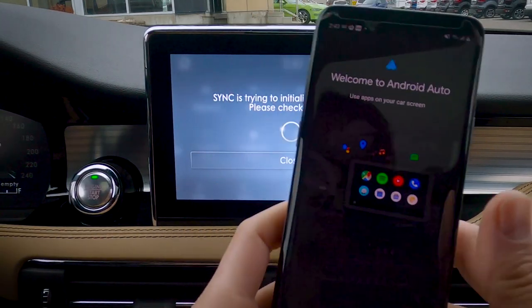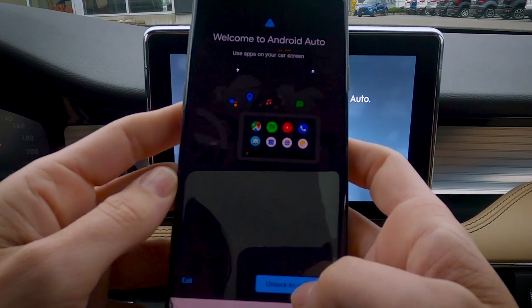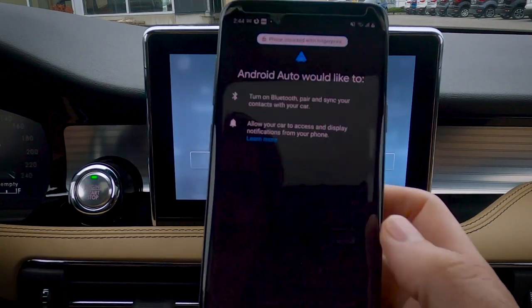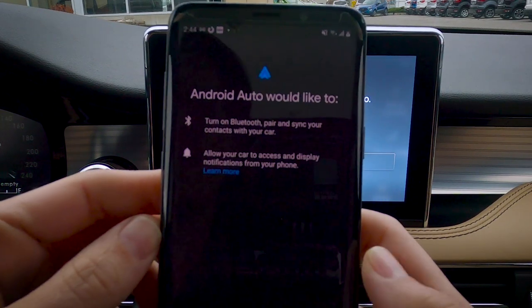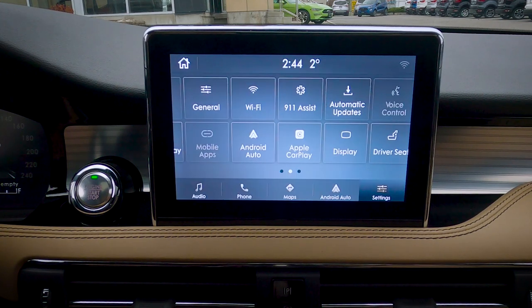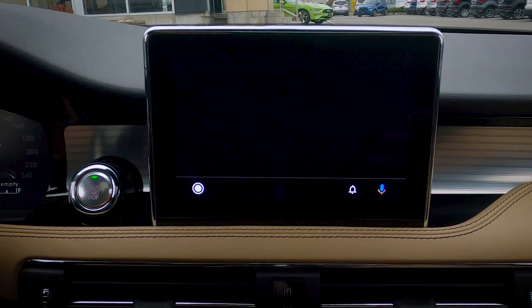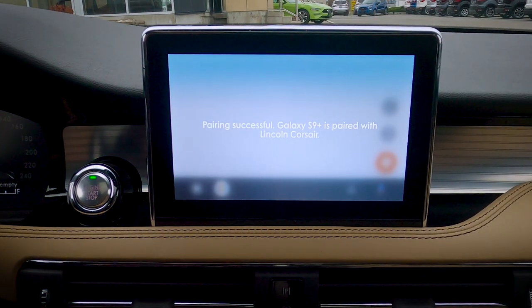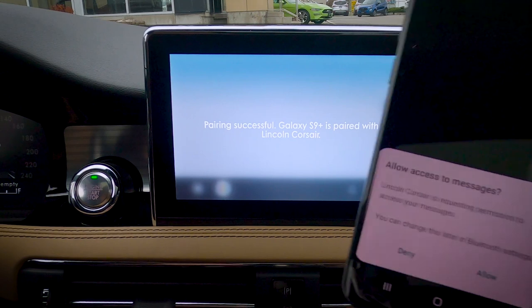So let's take a look at the phone for a second now. Welcome to Android Auto. We just want to unlock in order to continue. So we're just going to unlock. And here we go. Android Auto would like to turn on Bluetooth to pair with the vehicle. So yes, we're going to connect with that. Okay, there we go, and we are now connected. We're paired. It's really that simple. Really just a plug and play solution.